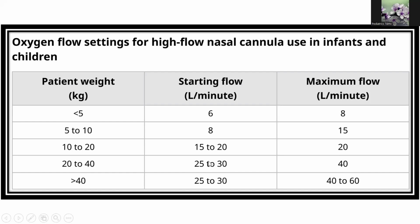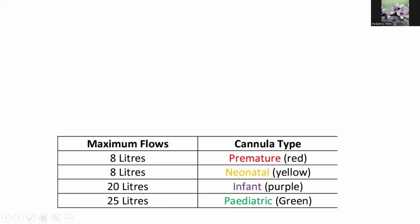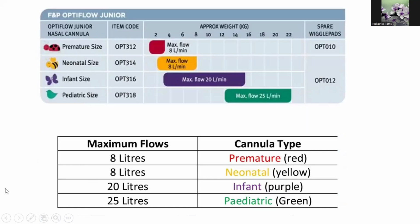But when you read the studies, you can understand that most of them go up to a maximum of only 25, because the higher the rates you use, the more monitoring the child needs. Okay. And more than 40, I told you, adult, the maximum flow rate is up to 60. So this you also need to keep in mind. And this you all know. Red one is 8. The yellow one is again 8. Purple one is 20. And the pediatric one is 25.